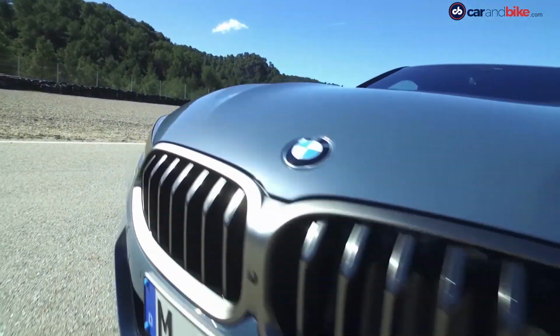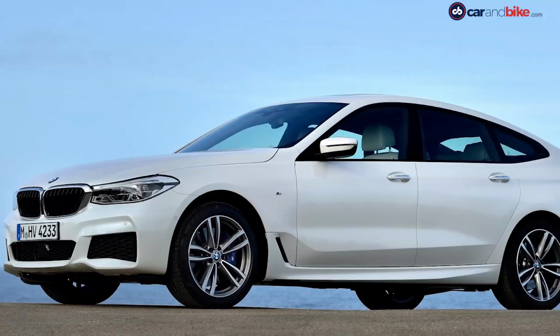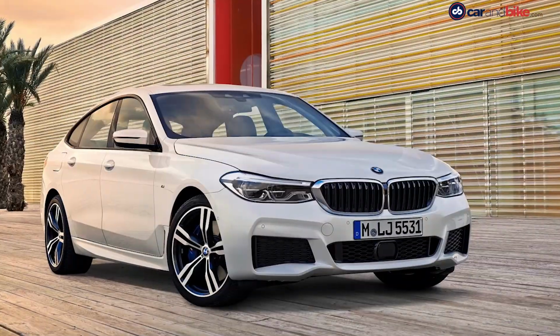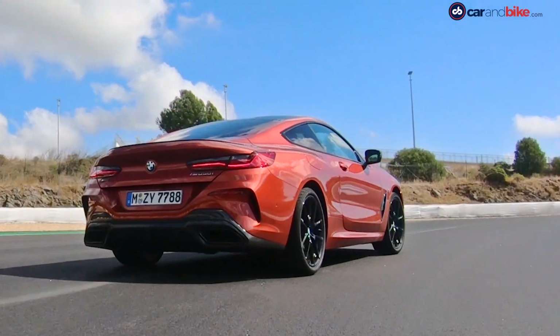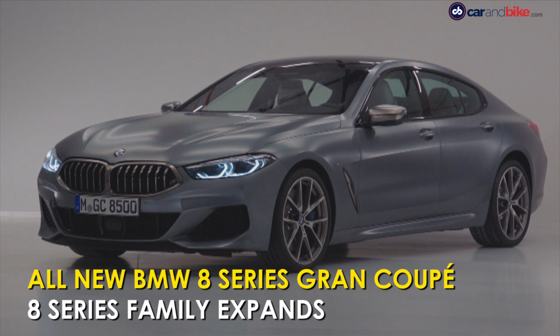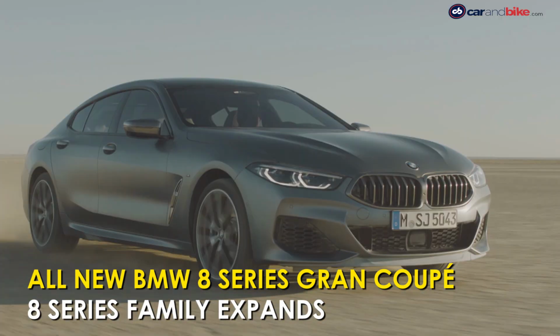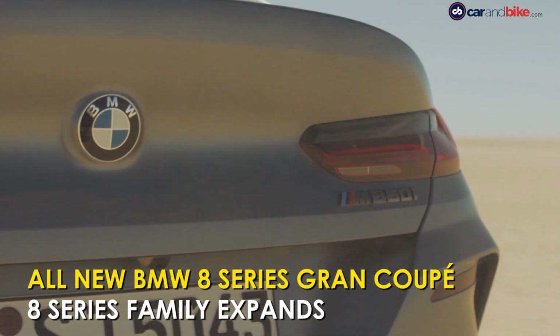The BMW 8 Series family is brand new. It is part of the rejig in the company's model line, which saw the 6 Series being replaced in a sense by the new 8 Series. So what you get are the 8 Series Coupé, Convertible, GRAN Coupé, and then each of those in their potent avatar badged M8 that has just broken cover.